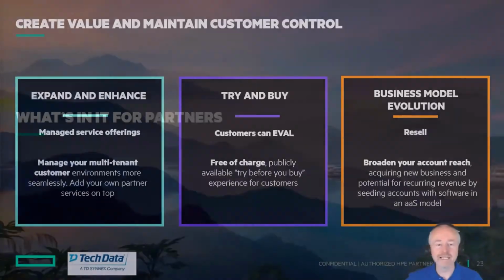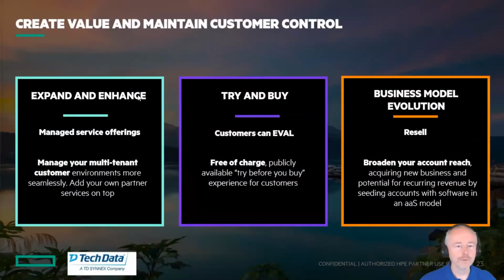Now, of course, you're going to say, hey, what's in it for me? Now, you will see, like I said, it's much easier to expand and enhance the services that you will be delivering. You don't need to have all those engineers driving around to go on premises to see, is there a green light or an orange or a red light? Nope, you can do it now from where you are at home or at the office. You can see it. Yes, there's an evaluation license, 90 days for free. Try before you buy. Everybody likes that.